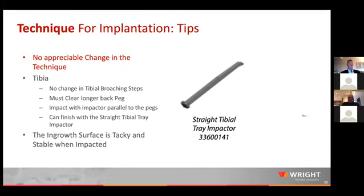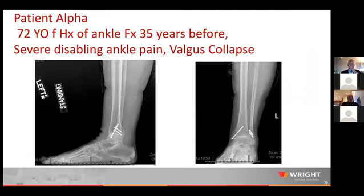But when you put it in, the stability is definitive in all types of bone, as Bob pointed out, and so it really has made a difference. On the talus, there's no change. You don't have to break the talus to get it seated. It really seats quite nicely. So this is our patient Alpha in Charlotte.